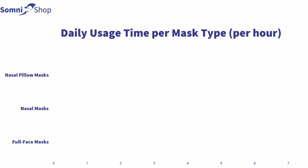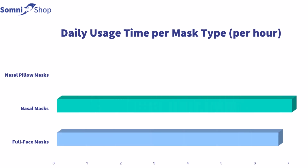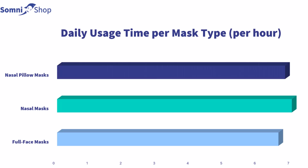The daily usage times showed a similar trend. Full face masks were used for 6.6 hours per day, nasal masks for 7 hours per day, and nasal pillow masks for 6.8 hours per day. This data strongly suggests that users find nasal masks and nasal pillow masks more comfortable, leading to better therapy adherence.